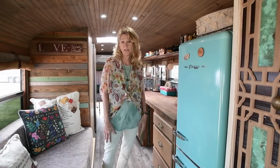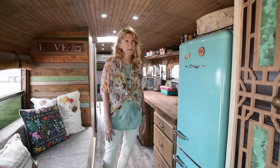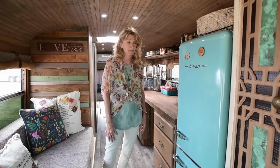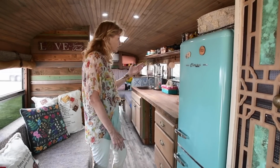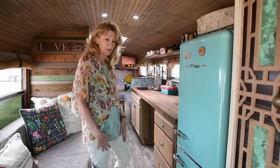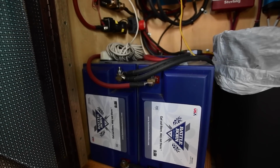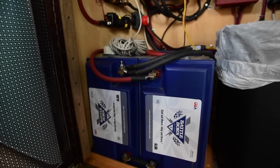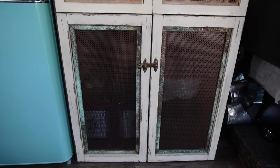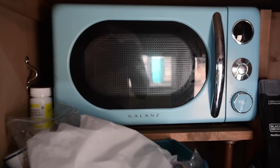We don't have a generator, so everything had to be run by our solar. We have 1,600 watts of solar panels, and so far so good. We have a mini split that services the whole bus, and you'll see our solar panels here. We have 4 lithium batteries, Battle Born batteries that have been awesome. Food pantry up here and batteries, trash can, storage, everything down here. We also have a microwave in here.